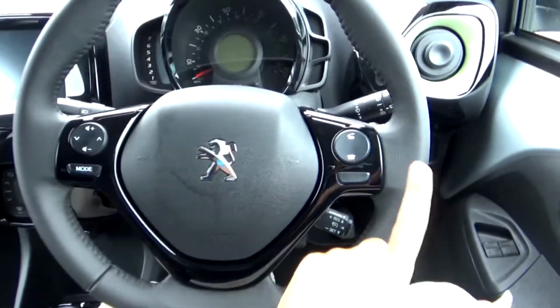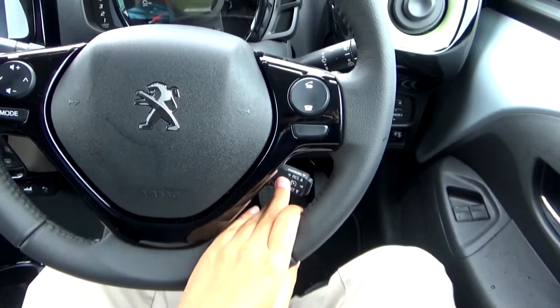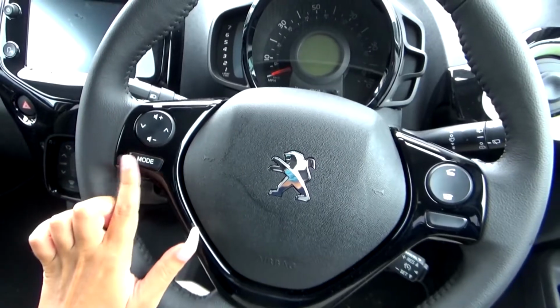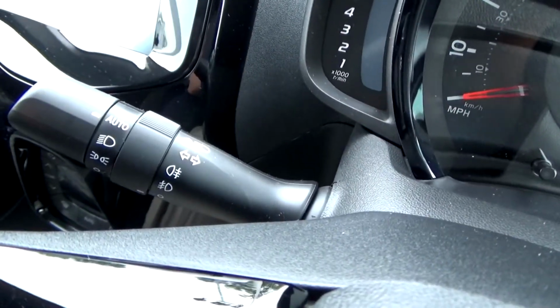On the steering wheel, the top spot is the Bluetooth accept, decline or call button. The bottom spot is the cruise control. On the left spoke is the volume and seek track, and this button changes between the various media sources. The right stalk is the wiper control. The left stalk is the light, fog light, and indicator control. This one has automatic lights.